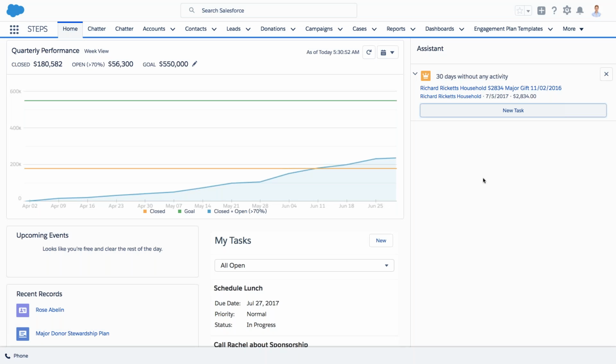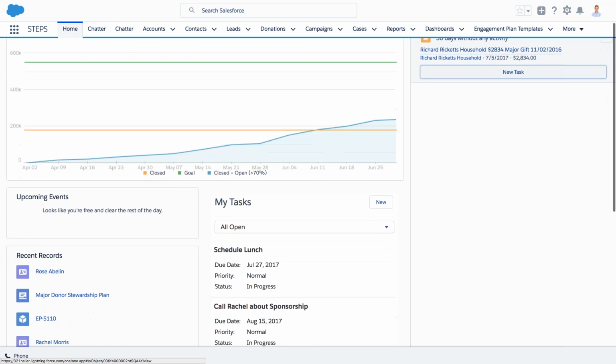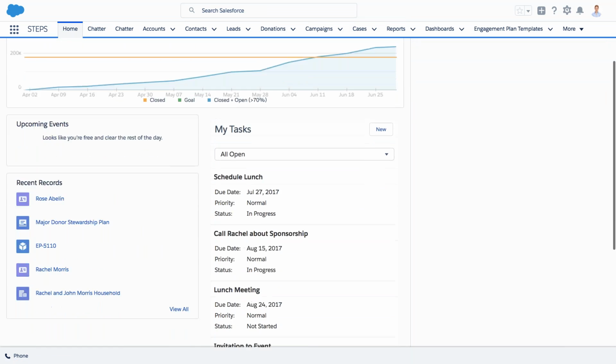You may have one like I have today, but you may have a few of these activities that you have to follow up on. Some may have already passed the day they need to close, or some because they don't have activities as well. Then at the bottom, I can see all my tasks for today.